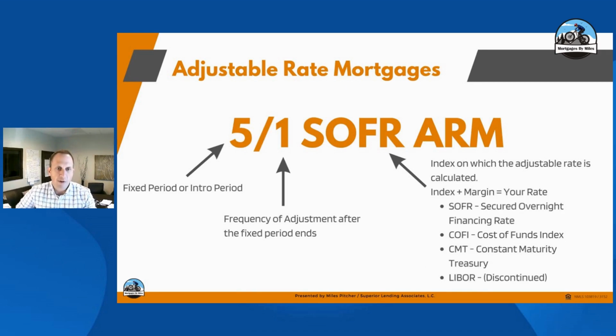Let me walk you through what it means. Like I said, the first number represents the fixed period, 5 years. The /1 is the frequency of the adjustments. SOFR is the index upon which it is based. And that matters once this loan goes variable or adjustable.